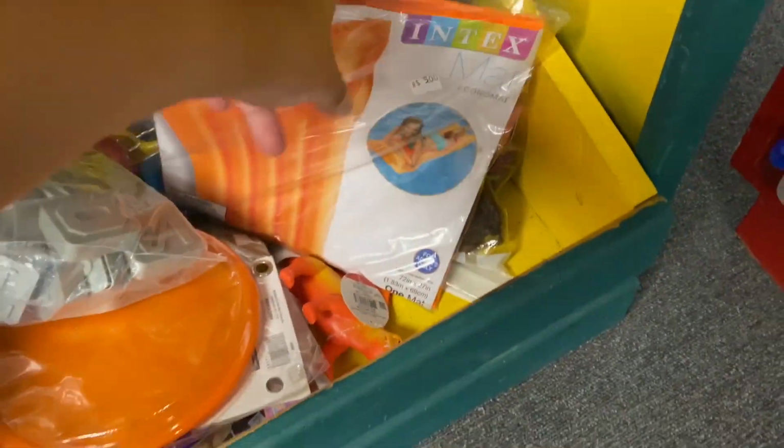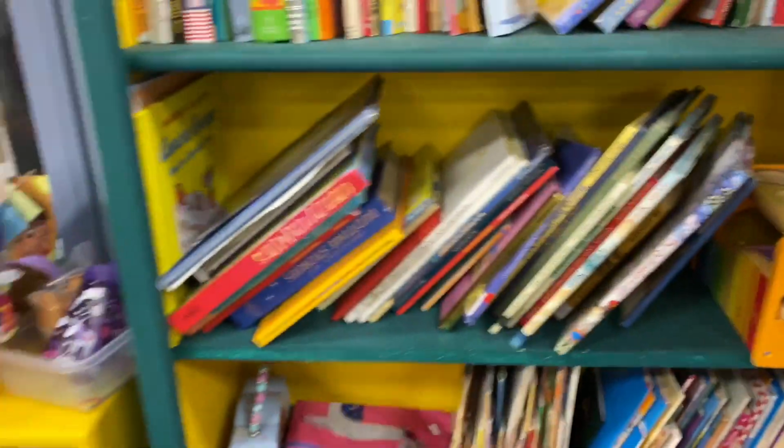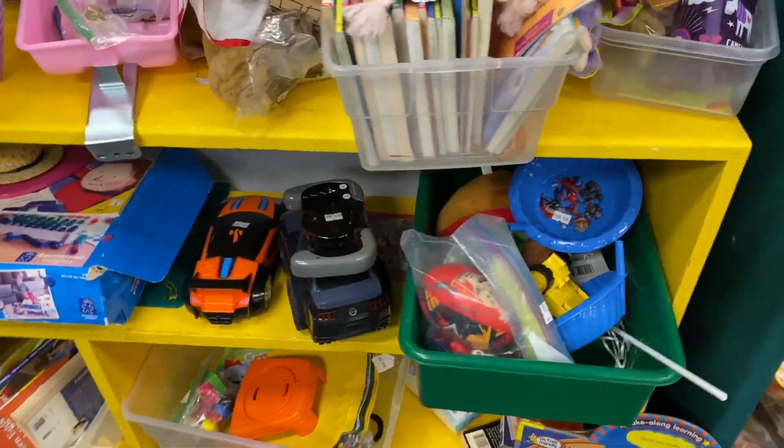Always looking for stuff we can keep for the collection or flip for a little profit, and always use those profits to fund the collection back. The less I gotta take out of my own wallet to buy stuff for the collection, the better.